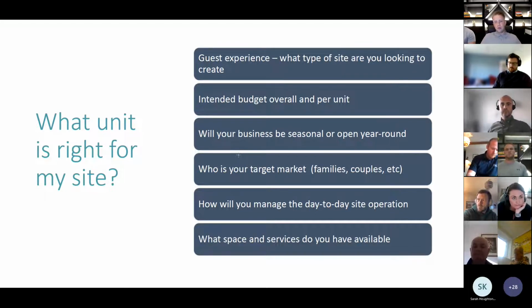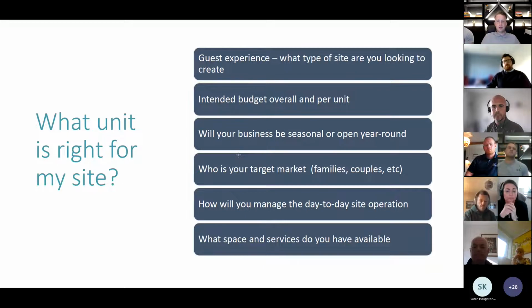Next, the obvious one, what's your intended budget per unit? I think Sam might even mention later on some rough costings as he's running through Glamcompare. But how much you're expecting to spend on your unit is definitely a key factor in any purchasing decision, especially something as big as a few glamping pods, shepherd's huts, or whatever type of unit you're going for.